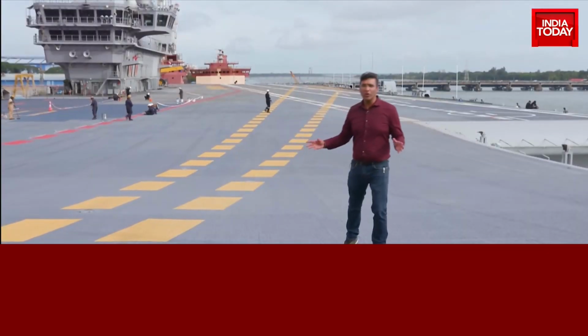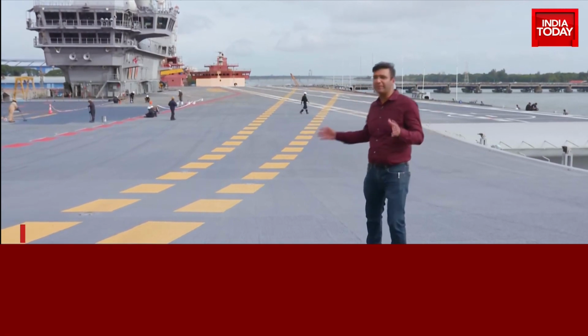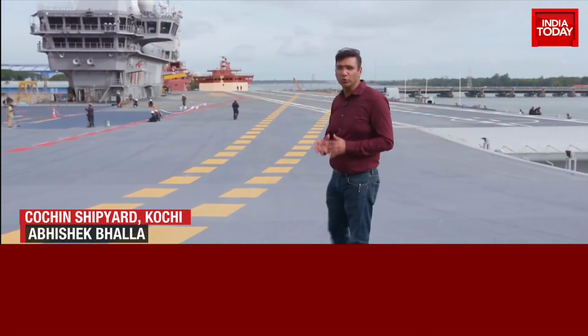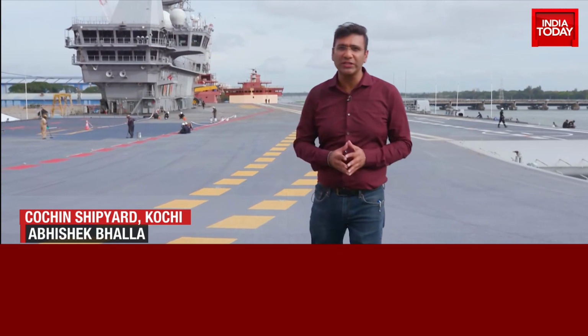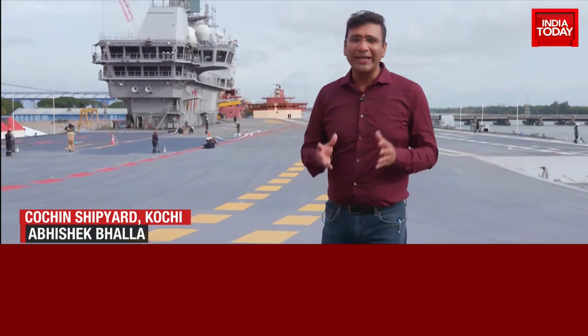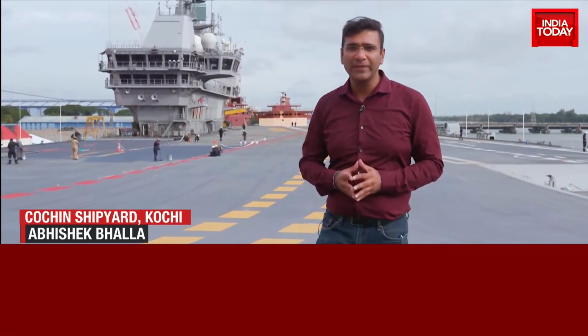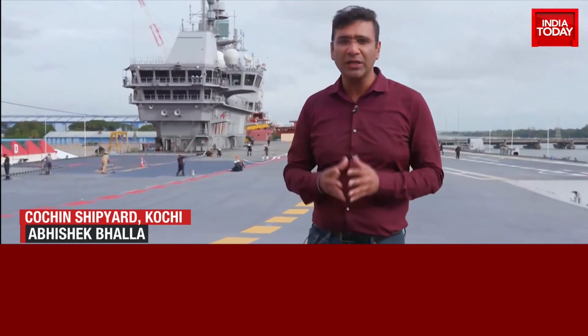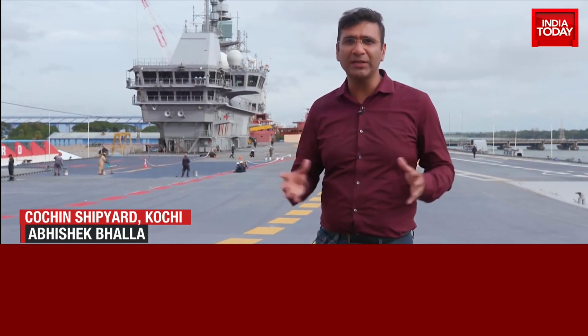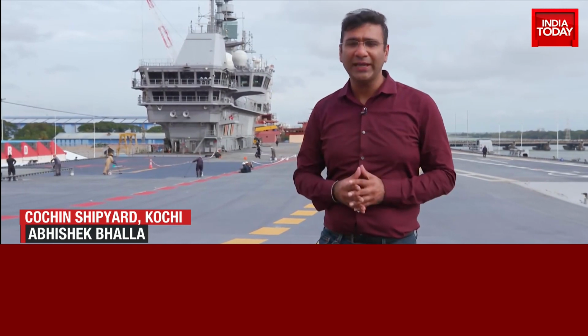It might not seem so at first glance, but the length and breadth of this flight deck is equivalent to almost 2 football fields. Not just this, 21,000 tons of steel have been used in just the hull of the warship, which they say is equivalent to at least 3 Eiffel Towers. That's just a small bit of information to explain how much effort, hard work and labor has gone into ensuring this mammoth warship is all ready and set to sail.